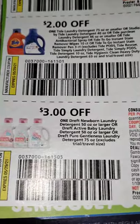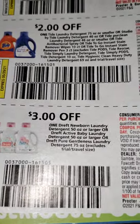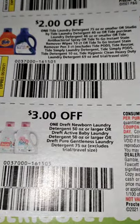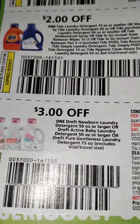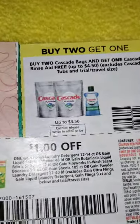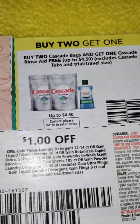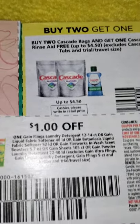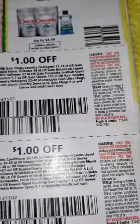Anyway, I have the $3 off one Dreft Newborn Laundry Detergent, 50 ounces or larger, or Dreft Active Baby Laundry Detergent, 50 ounces or larger, or Dreft Pure Gentleness Laundry Detergent, 75 ounces. We have a buy two, get one free on Cascade bags and one Cascade Rinse Aid, up to $4.50.